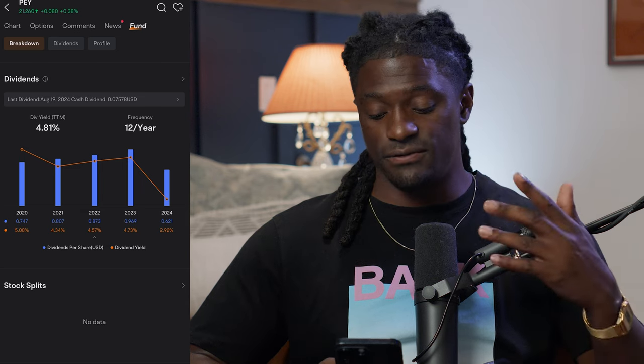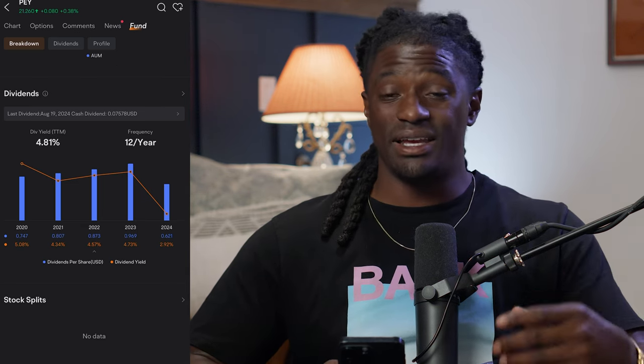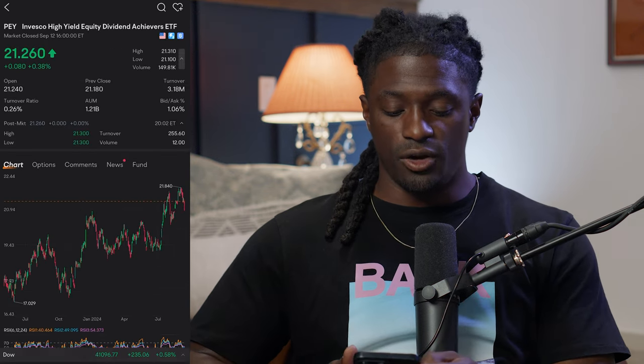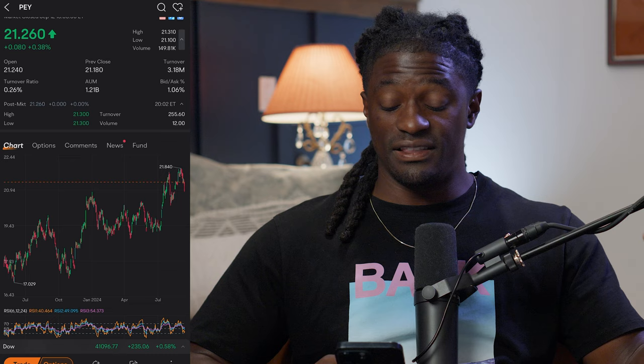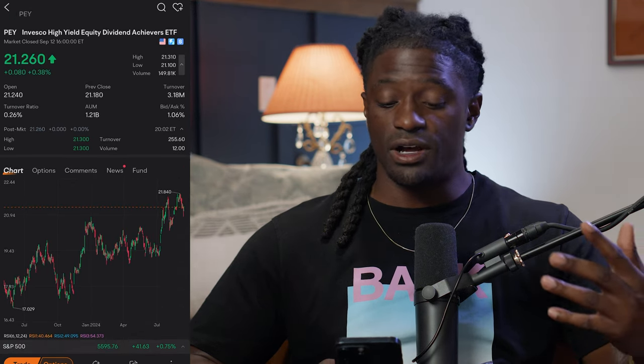2024 is not over yet. We still got a few more months inside 2024, but they've been increasing their dividend payout every single year, which is completely insane. And if we go back over to the charts, you guys can see that they've been trending up 6% over the last year, which is pretty doggone good.